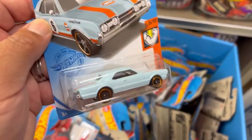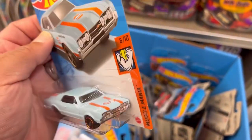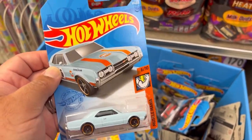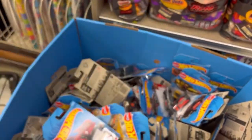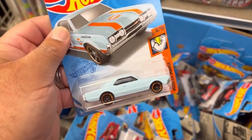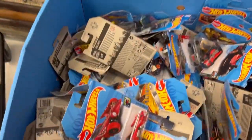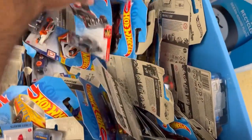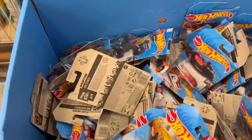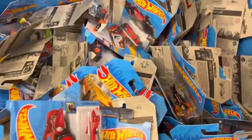Check this out, guys. Looks like this is another error. Huh. Very cool. This one comes in a very good card. So I think I'm gonna leave this one. I could be wrong, but I don't remember seeing it without the side tampos. You guys can let me know in the comments. Anyways, I'm taking it. You don't come across these kind of errors that often, guys, so you gotta take advantage.